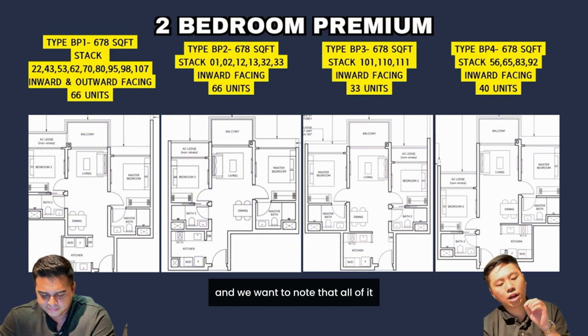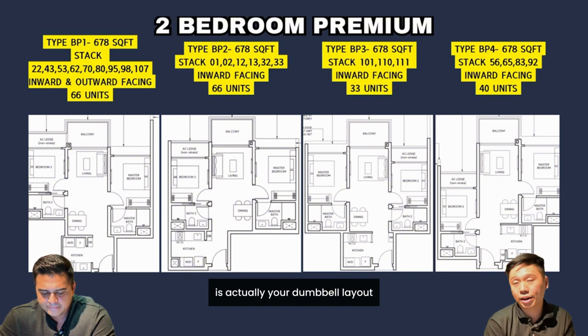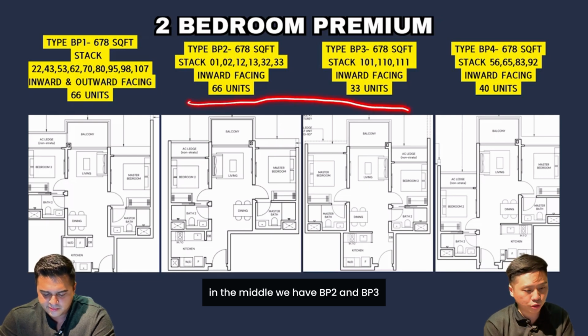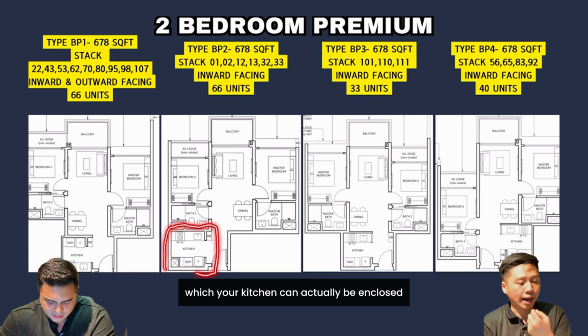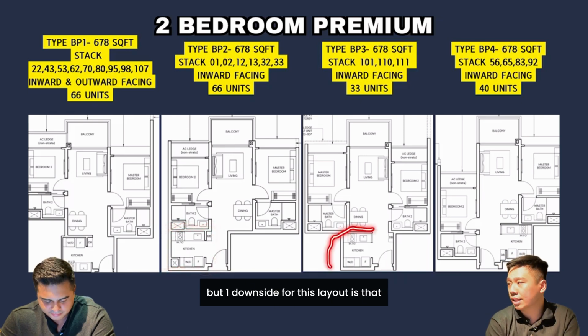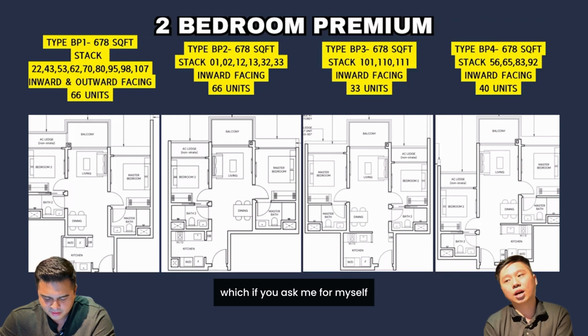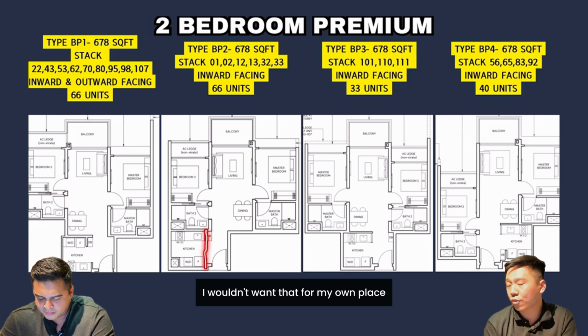We want to note that all of it is your dumbbell layout, which is your more popular kind of layout. In the middle, we have BP2 and BP3, where your kitchen can be enclosed. But one downside for this layout is that your bathroom is facing your dining area, which if you ask me, I wouldn't want that for my own place.